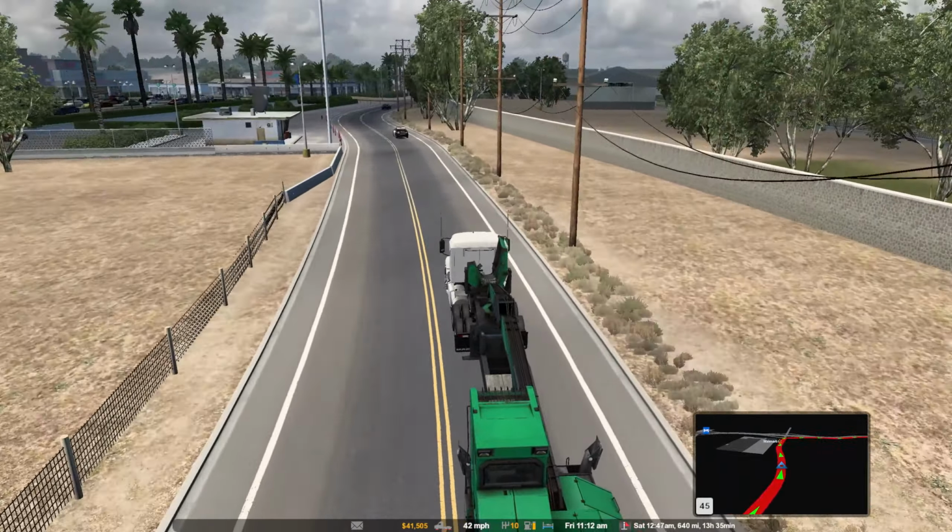Bakersfield. We just left Bakersfield, but I guess that's supposed to be on the northern end of Bakersfield. So we already got 2,600 miles on the Mack truck, huh?